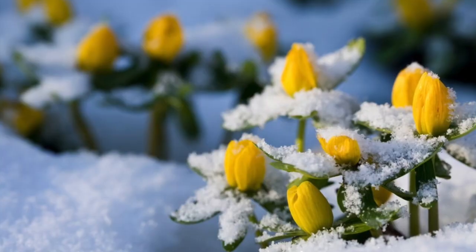Winter, spring, summer, or fall. All we have to do is look at the trees to know. Then we'll see what season it is by the trees.